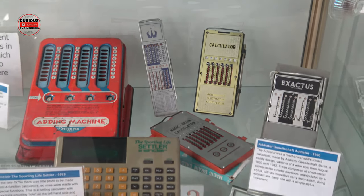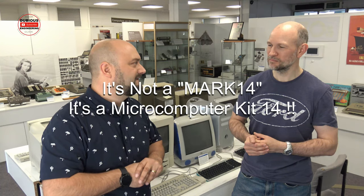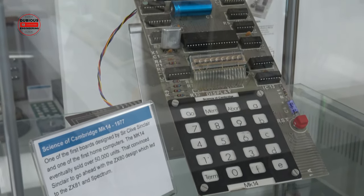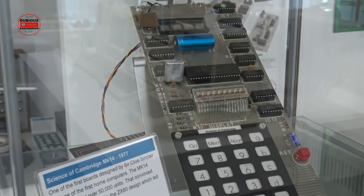There's the Sinclair Mark 14 as well, which I have one of, amazingly, at home. Yeah, needs a little bit of work. One day I have promised myself that I might get around to trying to fix it. Very good. It's not mine, it's my friend's, so I have to be very careful about this, absolutely, yeah.